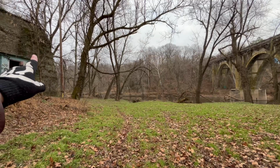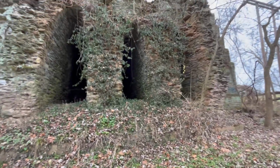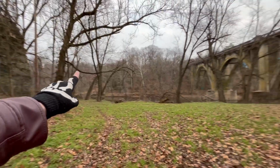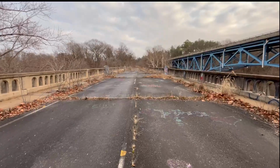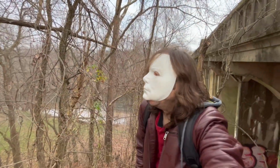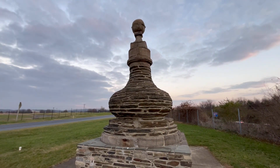The 1908 bridge, which is in ruins here. But look at this, how it's constructed. They're like small catacombs inside of this. And then the 1944 bridge, and it's still standing today. Now abandoned. Let's make this video a power struggle. This is the monument that was on top of the bridge I just explored.